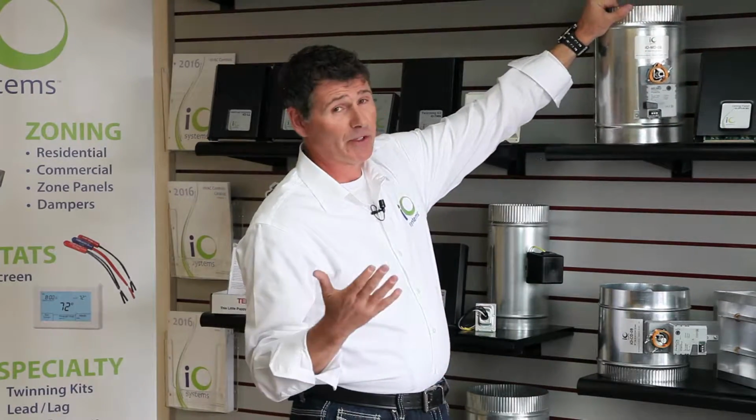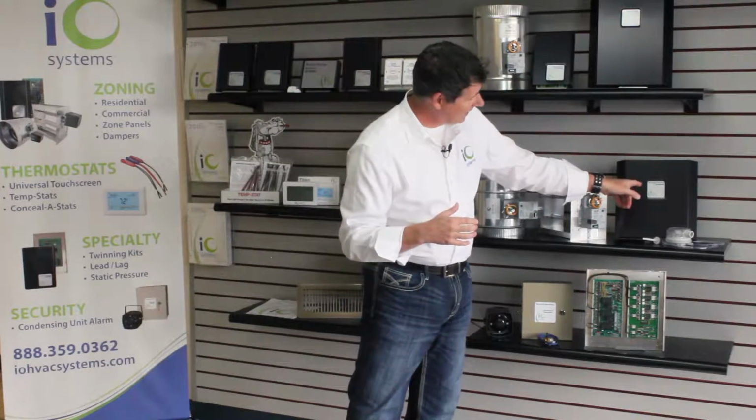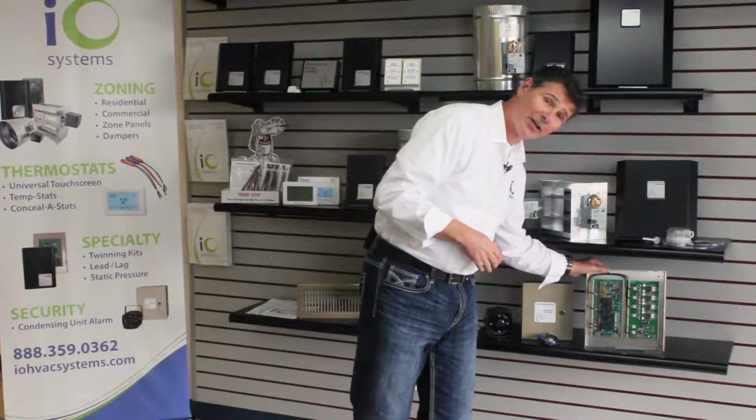Now when it comes to zoning systems as well, we also talk about static pressure. Of course, we also manufacture a full line of manual bypass dampers as well as electronic bypass dampers. But one of the greatest features to what we manufacture here is our Zone ESP. This is a static pressure control system that integrates our zone panel into them. This is pretty much what it looks like right here.